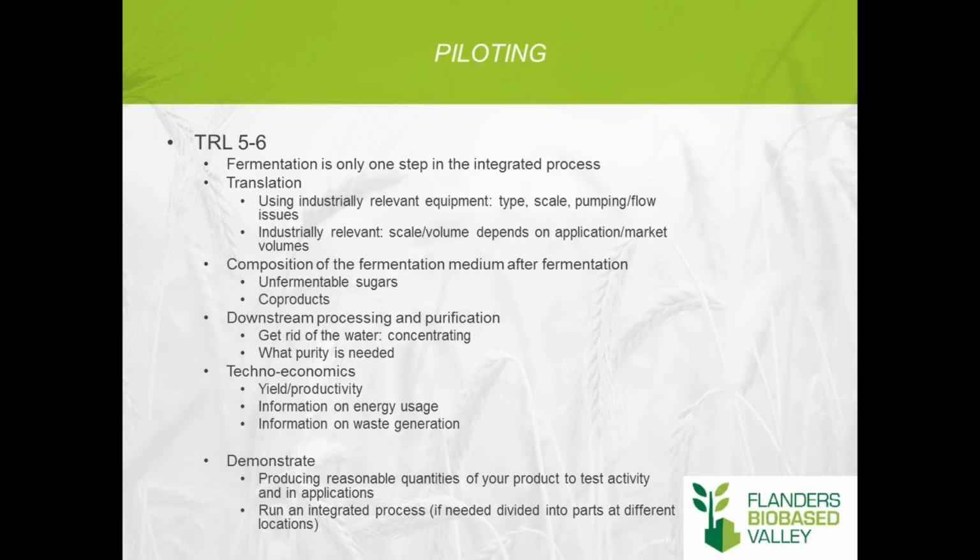a certain compound, so a certain product, but there will always be other products made as well. And these products you want to get rid of. If you want to have a pure product, you want to get rid of the co-products, and also of unfermentable sugars. Within your feedstock, you can use a defined feedstock, but when we're dealing with a bio-based economy, and I will go into detail later on with waste feedstocks, that might be an issue.